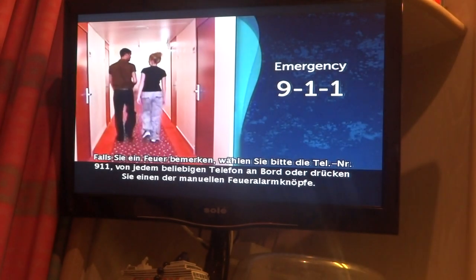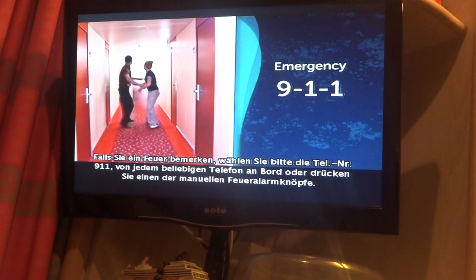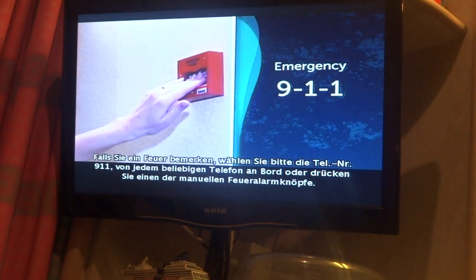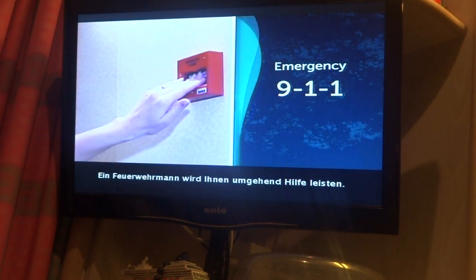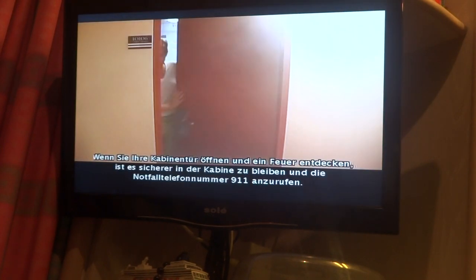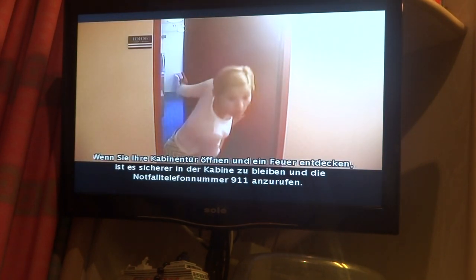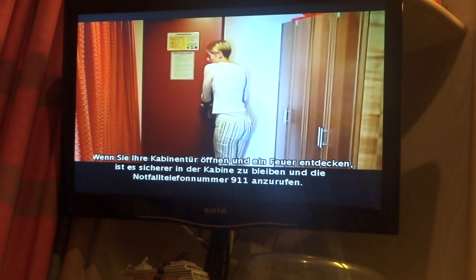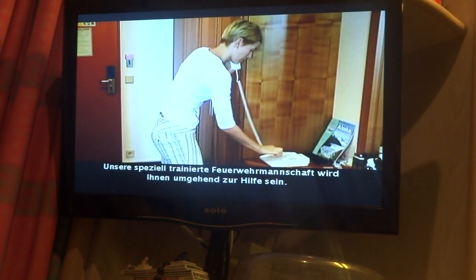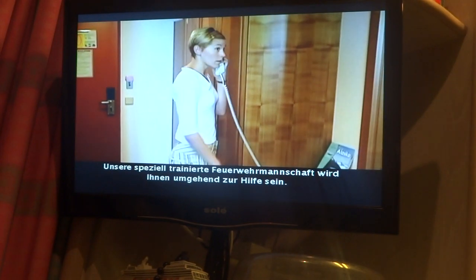If you have any reason to believe there is a fire, dial 911 on any ship's phone, or push the glass in on any manual call point. A fire guard will come to your assistance immediately. If you open your stateroom door and see thick smoke, it's safer to remain in your stateroom and dial 911 for assistance. Our highly trained search and rescue teams will come for you.